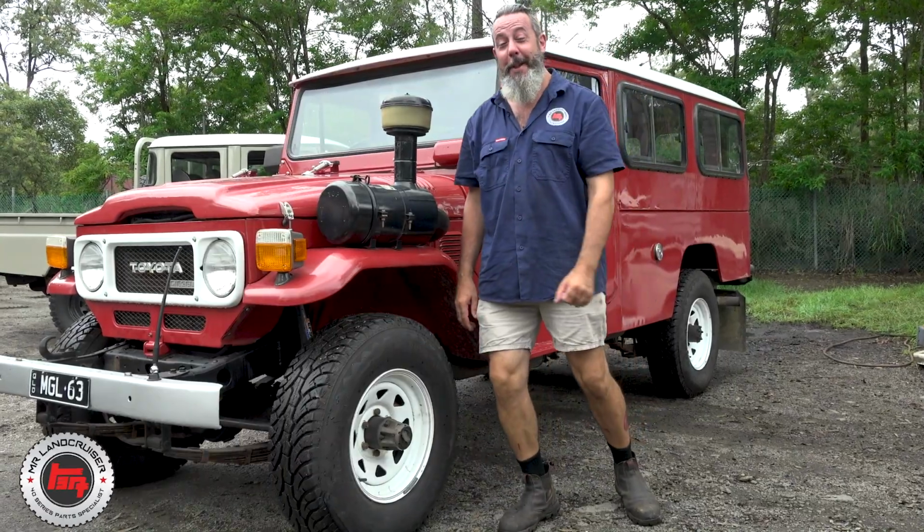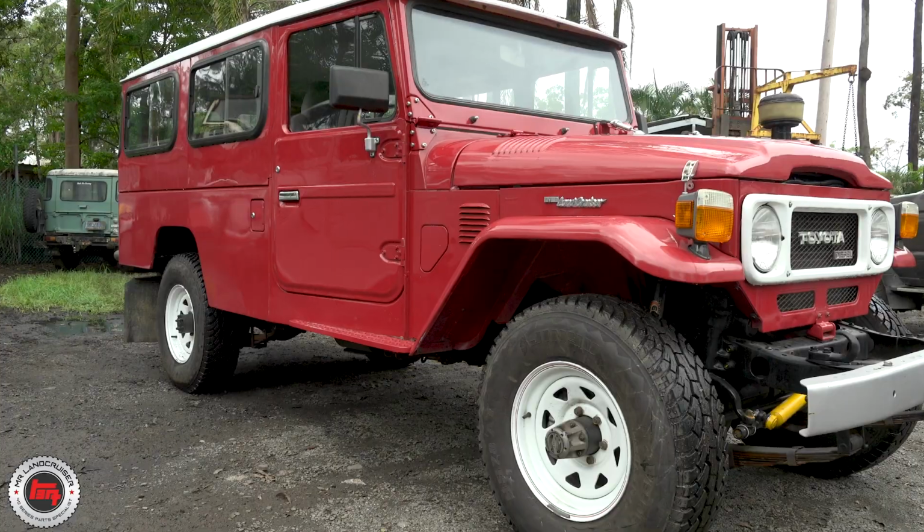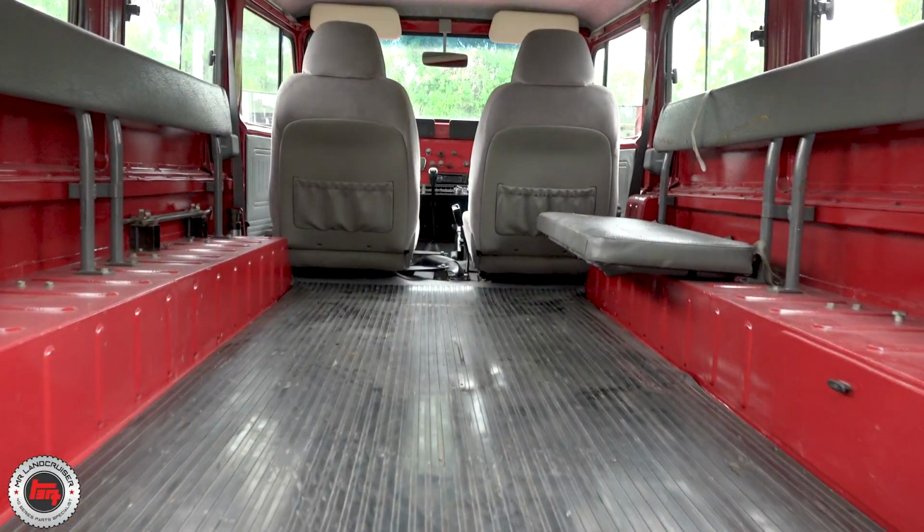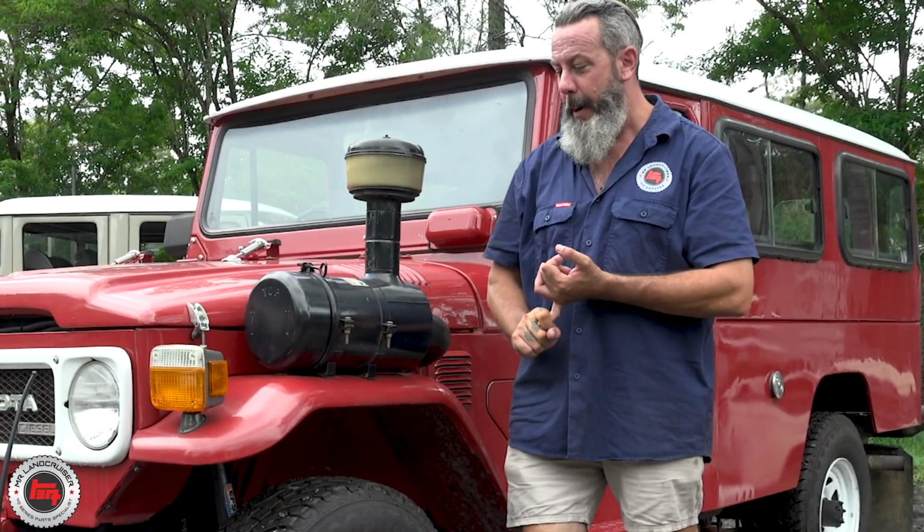Troopy time, first month 1980, HJ45. It's only a few months off being a 47. Doesn't need to be. This one's been with us for a little while. It first came in for power steer.